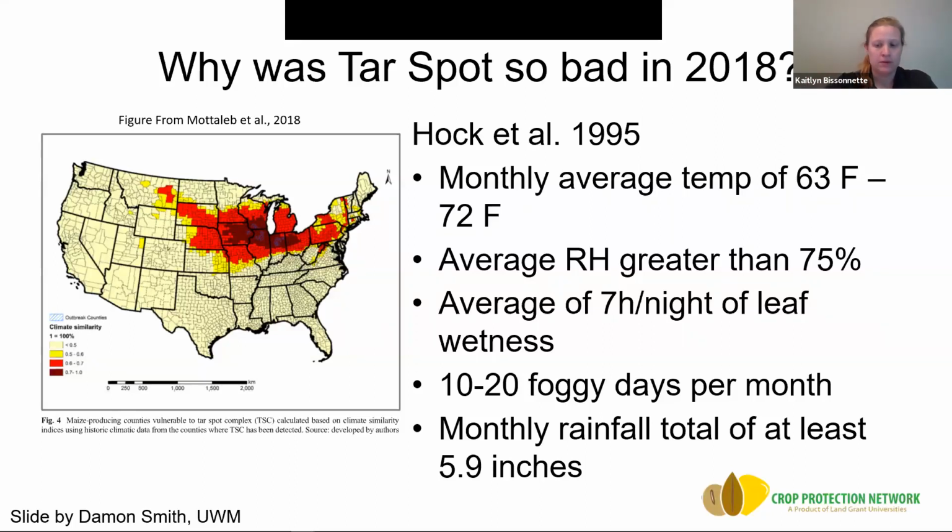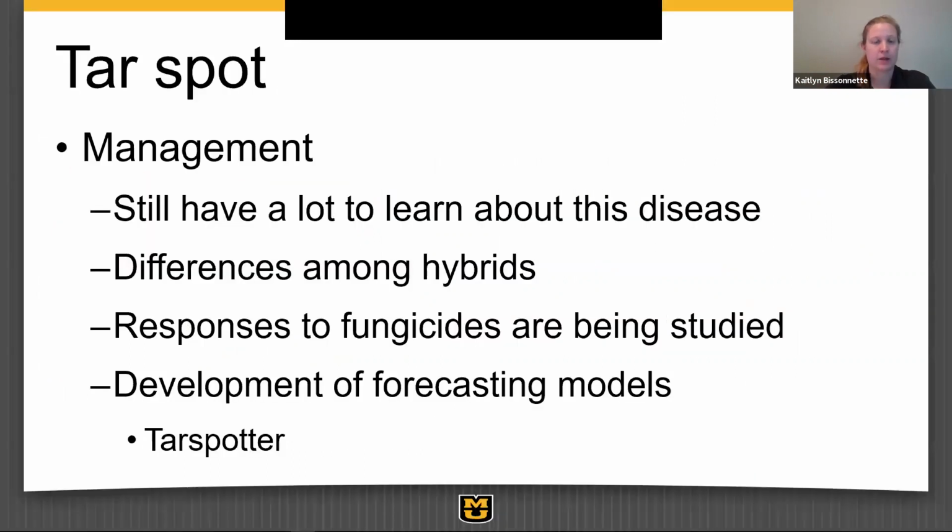The biggest problem that we're facing as researchers is the fact that we still have a lot to learn about this disease. What we have found as a result of the tar spot working group is that there are differences amongst hybrids. There's some ongoing research to look at what those hybrids might be that are more resilient and more resistant to this disease. What are the responses that fungicides might have? Those are being studied right now in some areas that are a little more established with tar spot. Missouri is not one of those areas because we don't have tar spot. We're keeping that fungicide work to those areas like Indiana, Illinois, Michigan, and Wisconsin, but we're getting data back as to what fungicides might work better.